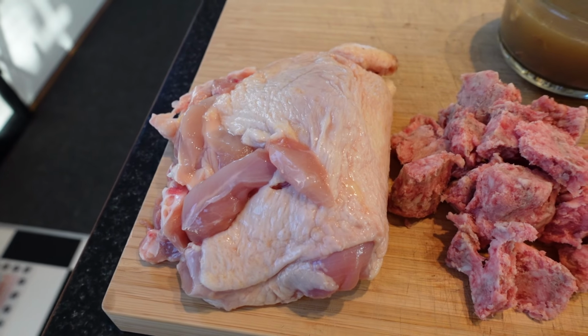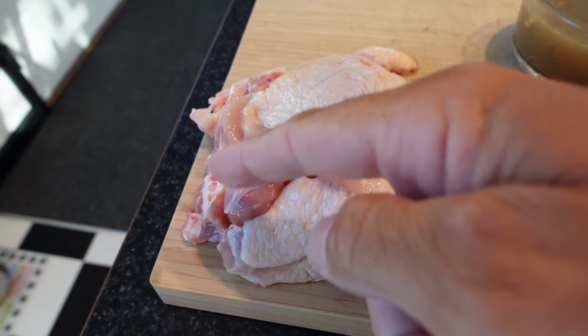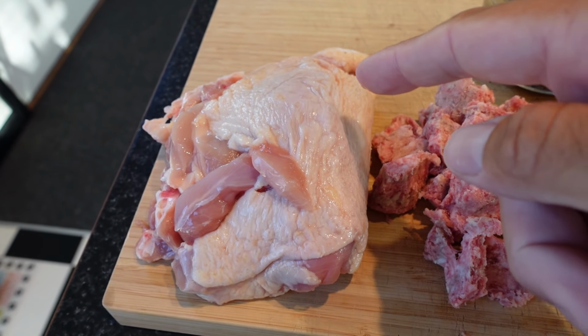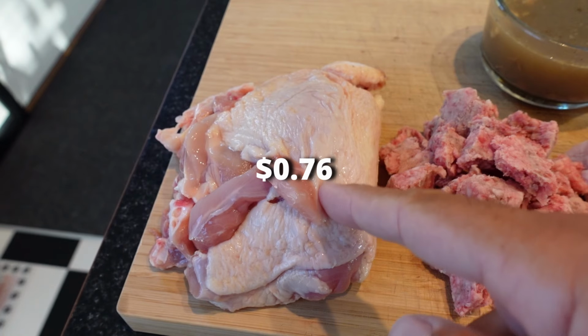All right, it's time for supper for the pupper. Let's see what's on the menu. All right, so tonight we have 14 ounces of chicken leg quarter. I deboned the leg bones out of here because I don't like feeding those to my dog for safety reasons, but there is a huge piece of chicken back in here, and I got these over the weekend for 87 cents a pound, so 14 ounces is 76 cents.